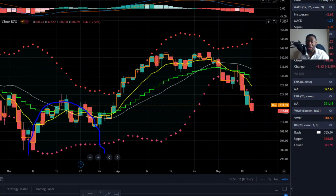This is where QQQ has been trading over the last 5 days. The candle that I'm hovering over is Friday, May the 7th. We have been posting lower lows, folks. The only day that featured a green candle was May the 11th, 2 days ago on Tuesday, a gap down and then a rally on QQQ of about 7 points. Definitely an opportunity to make money on that.